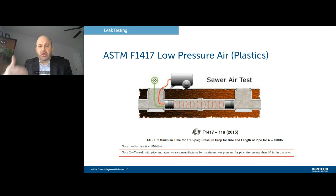Also, when you're using the timing method for it, it's based off of the diameter and the length of the run. Those large diameters get really long. We're talking hours and hours of holding that pressure. So quite often you see people use that ASTM and then manipulate it for what they think is practical. But it is limited, and quite often at 30 inches and above, you see something a little bit different being prescribed by the manufacturer.